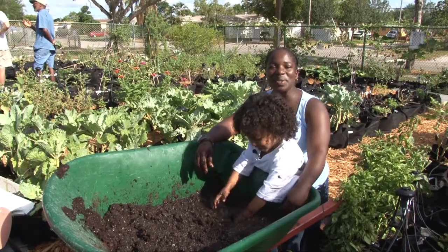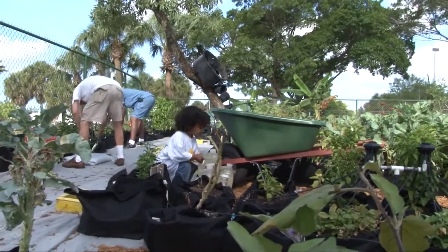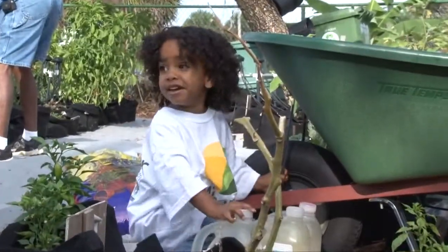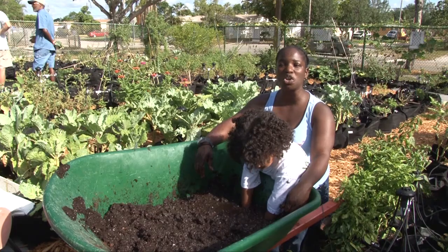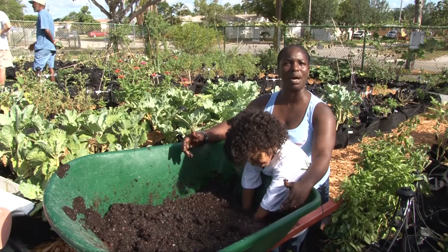I think they're really doing their children a disservice, especially living in southern Florida. There's so much out here to see and do. On a rainy day, he gets to watch a little bit of TV, but other than that, it's just so much to explore and experience. And I think they learn more from being in the outdoors.